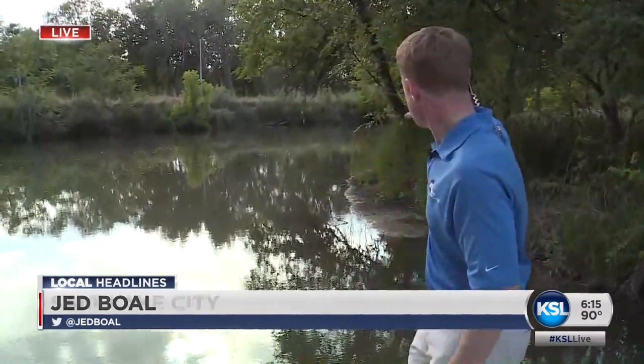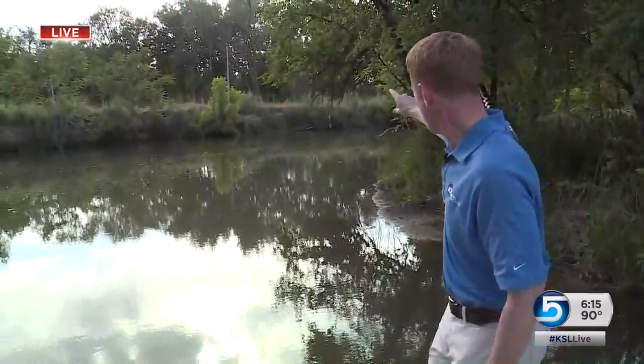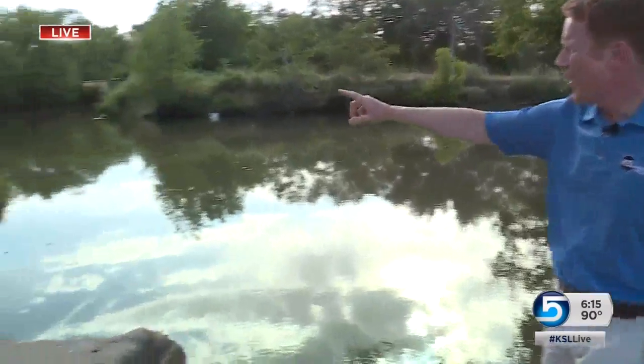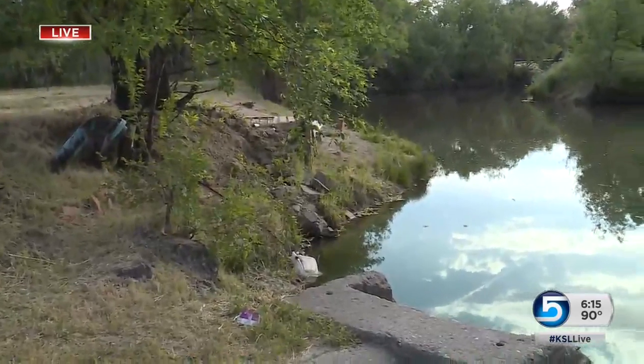As part of the project, they're also going to include a bridge that ties this project into the Jordan River Parkway just across the river. Also an intake and an outtake for canoes and kayakers, and also a fishing pier. I understand that the fishing in this area of the Jordan River is quite good.